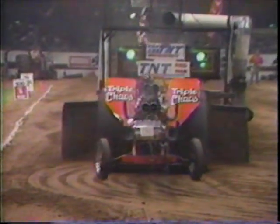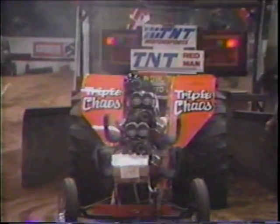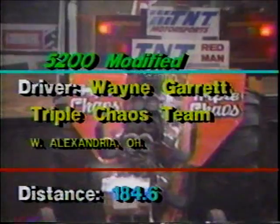You can see the front end picking up and very nicely balanced. Maybe a little high, would you say, Mike? Just a little bit, but not too bad. His balance was close. A little warm out there. 184.6 for the distance.